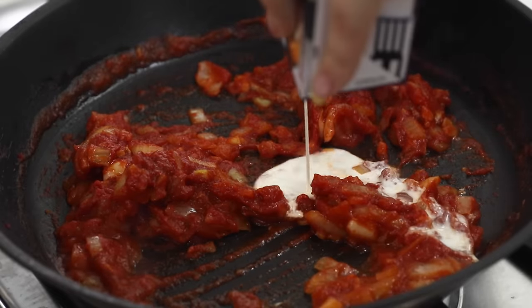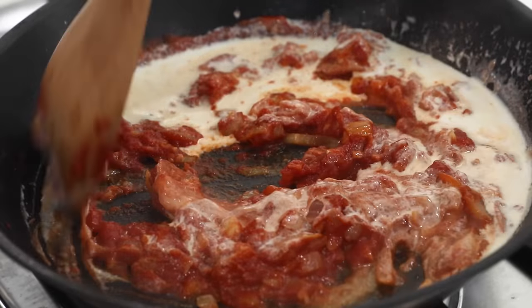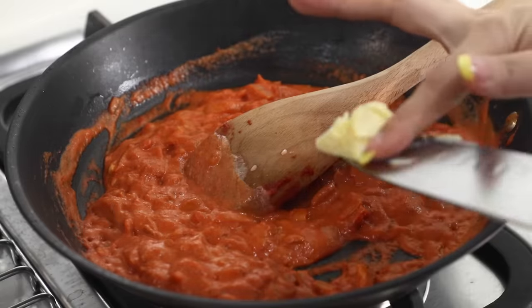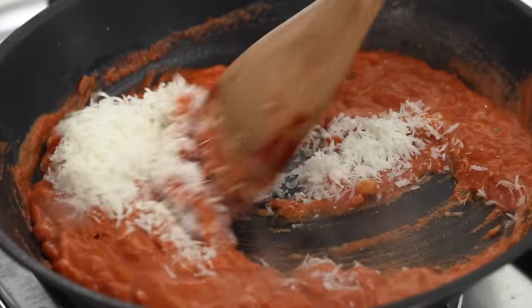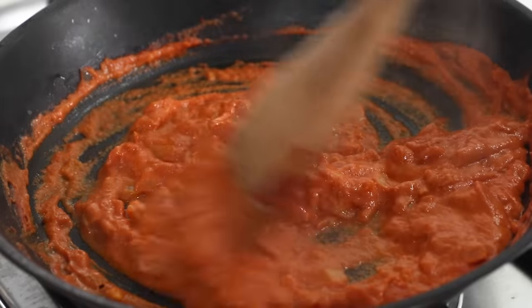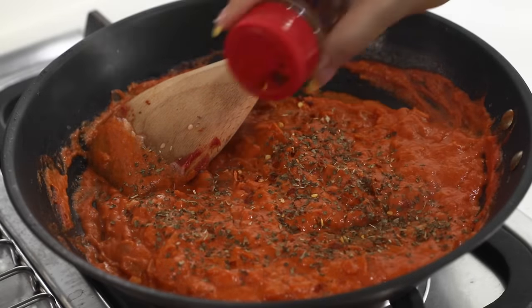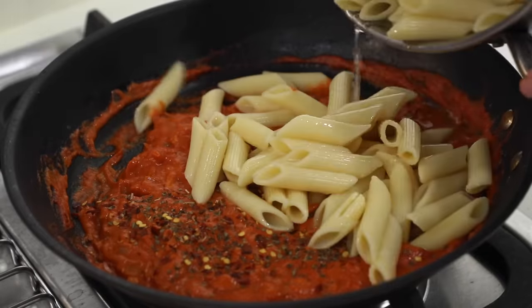Next, I'm gonna add in some heavy cream. A little bit of butter and parmesan. Top it off with some herbs and chili flakes. Now we can mix in the cooked pasta.